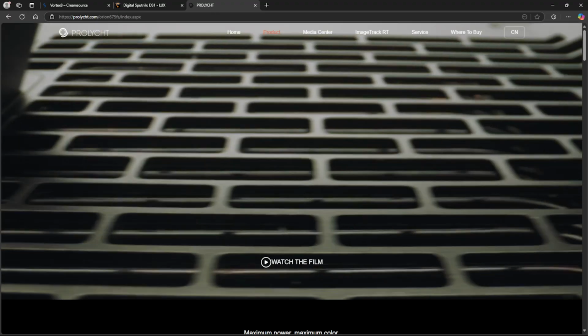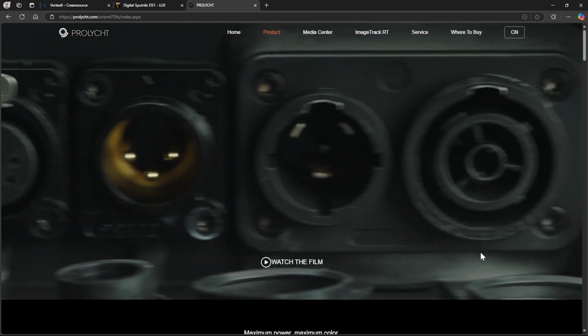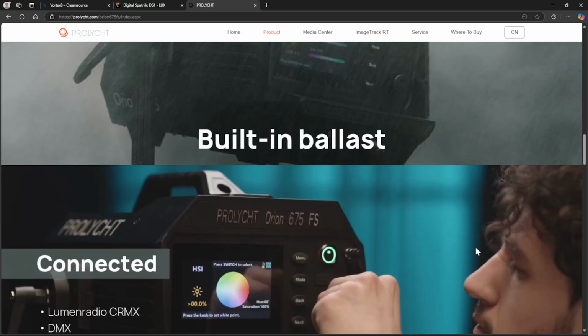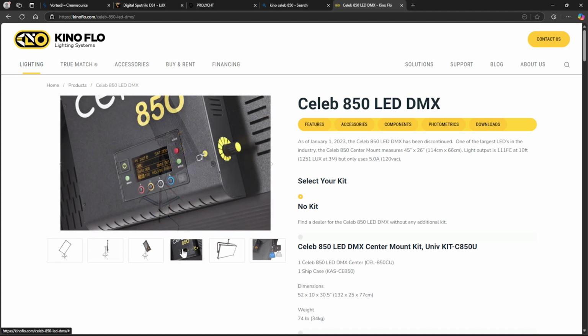And then our main 2 heavy hitters were the ProLight 675 with the Fresnel, which I still think is the best Fresnel that's been put on an LED. Shout out to Mitch Gross for that, because that fixture is still a phenomenal light. And then I also had what we called the Dragon of Chaos, which is a Kino Celeb 850. On a low combo. With the Matthews big wheels.